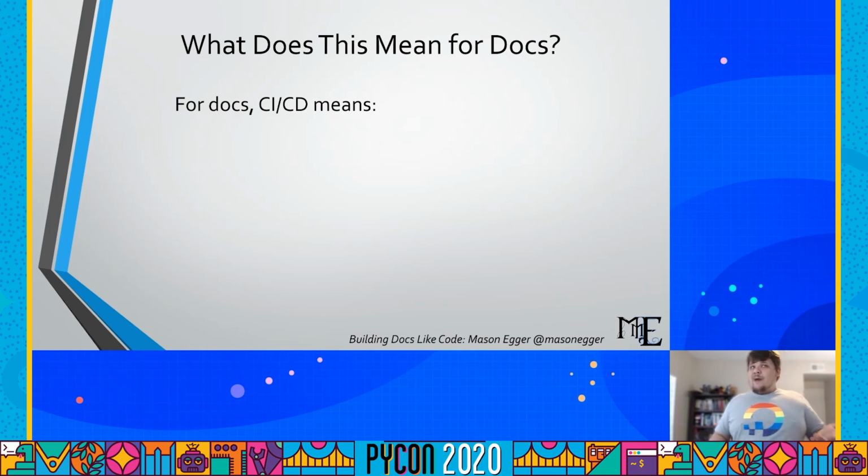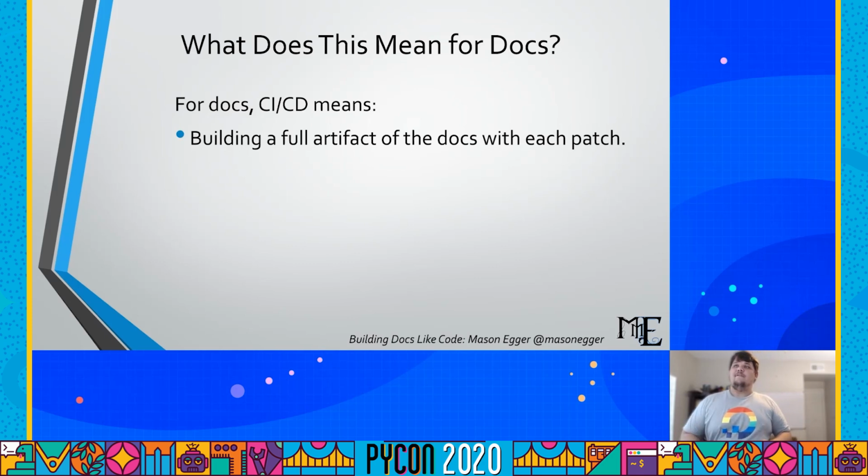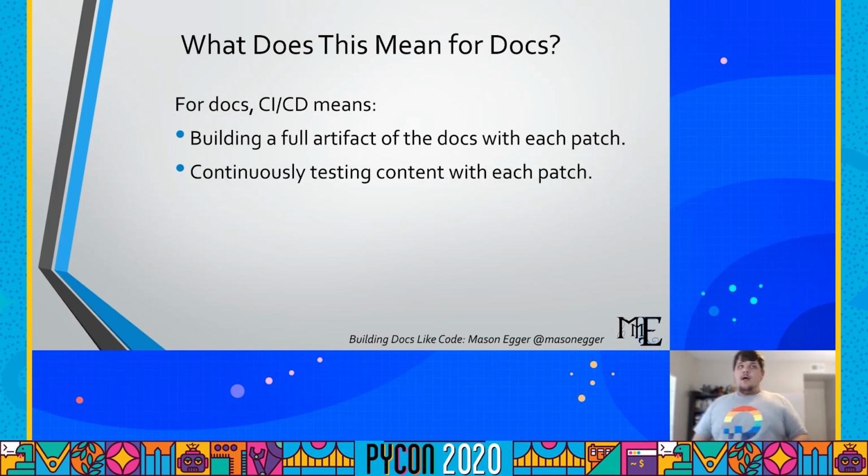So, what does this mean for docs? Well, for docs, CI/CD means building a full artifact of the docs with every single patch. So every time I do a patch version, I get a new version of the docs. In reality, the version of your docs should line up perfectly with the version of your code. You are continuously testing the content with each patch.